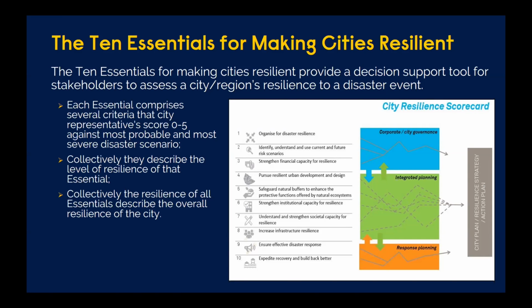The scorecard comprises 118 different criteria across all 10 of these essentials. Each criteria specifies an action and is scored from 0 to 5 against two scenarios, a most probable scenario and a most severe scenario. 0 means that no preparation actions have been taken. 5 means that they are fully prepared for this particular aspect of the criteria.